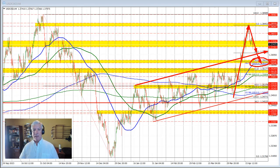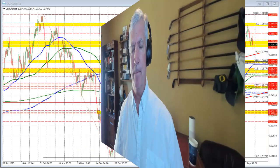So that's my look at the technicals that are driving this currency pair. The next currency pair I'm going to take a look at is the Aussie versus US dollar.